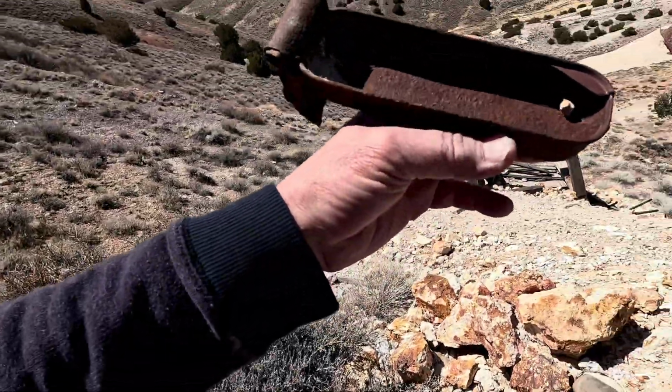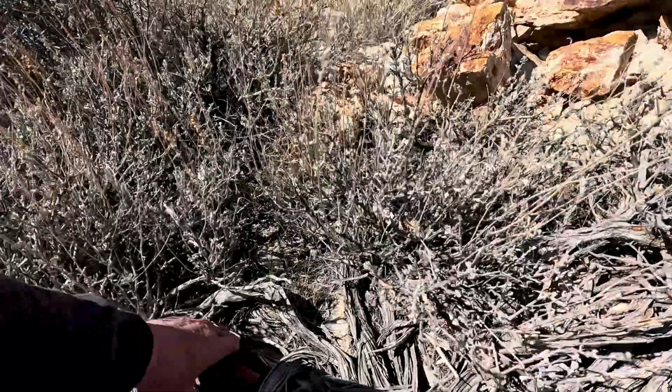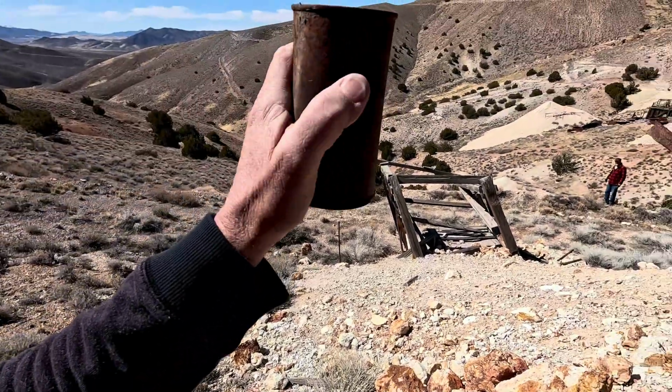Got some old cans in here. Sardine can. This has got writing on it. Oh, here's a beer. Who's thirsty?